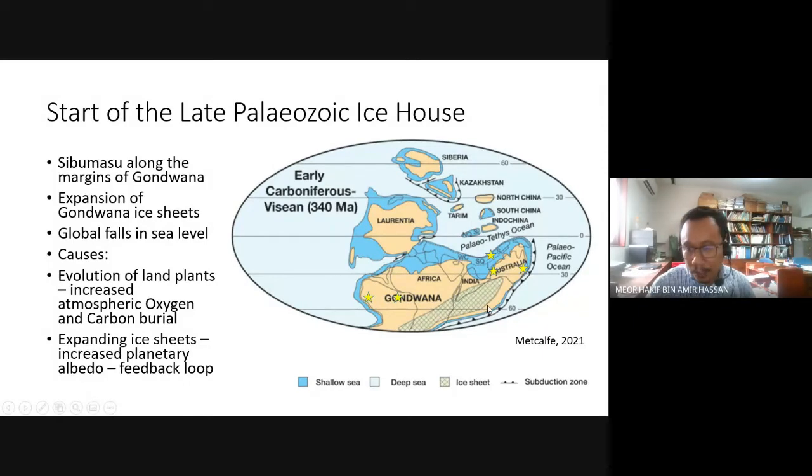So associated with the periods of glaciation, you get eustatic sea level fall because seawater is being trapped inside the ice. So the volume of the oceans is decreasing, so you get a global sea level fall. There's a lot of discussion regarding why we get these glaciation events during this time. Some say it's because of the emergence of land plants during the Paleozoic, during the Carboniferous, which results in increased atmospheric oxygen and carbon burial. So you get a colder climate. So you get growth and expansion of your glacial ice sheets.